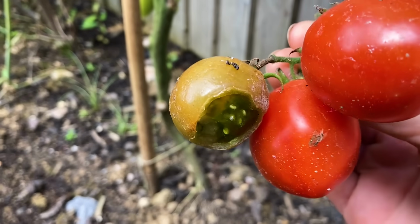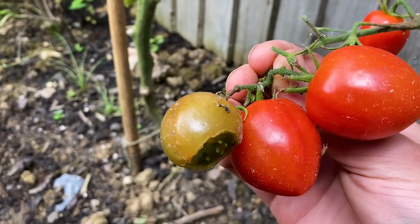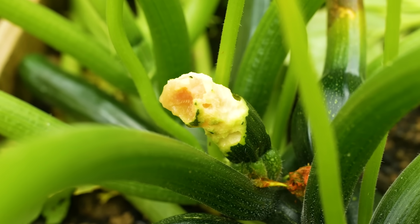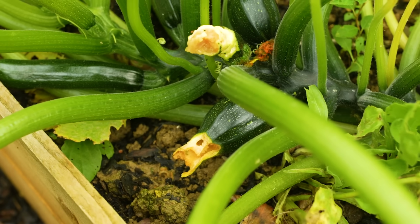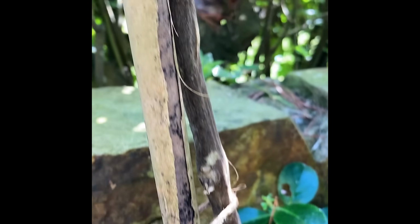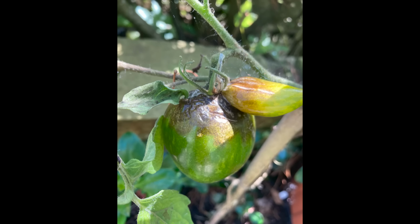What is that? My tomatoes are being eaten. Oh, they just keep eating the courgettes as well. Maybe I need to get chickens. Chickens eat slugs as well. That might be the way forward. But yeah, slugs are a right pain. I also had some sort of disease on my tomatoes. I think it was blight. Because one of the plants just went really black and everything died.